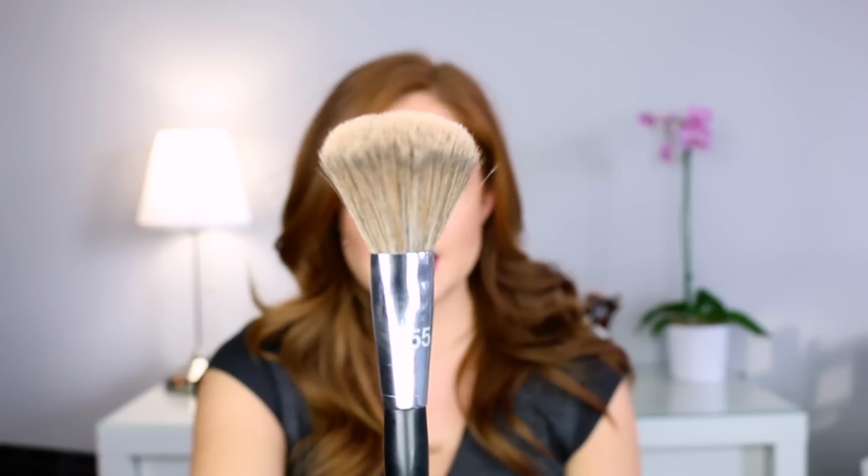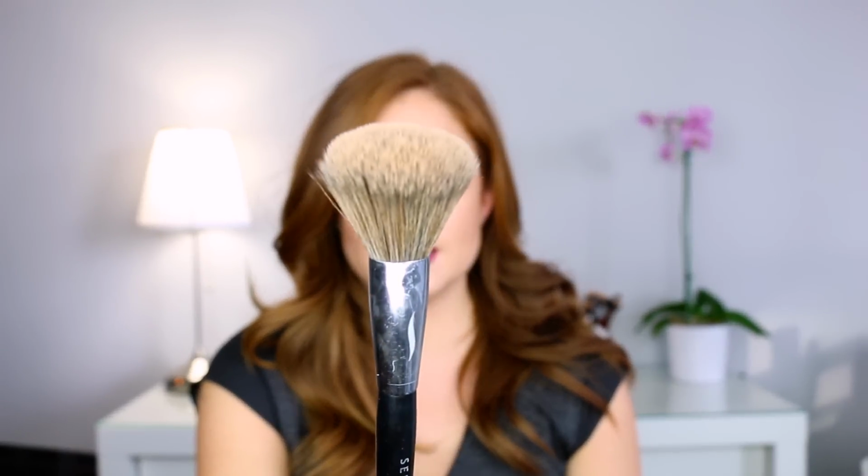My all-time favorite one is the Pro Airbrush number 55. It looks like this. It's a fluffy brush, but it's a bit denser, as you can see here. It is the perfect brush to own because it is such a multitasking brush. You can apply creams, liquids, powders with this. I use it to apply my foundation, to apply my powder, to apply liquid bronzer. You could put powder bronzer on with this. You could put blush on with this. It is just the perfect size, that it's small enough but fluffy enough to be such a multitasking brush.